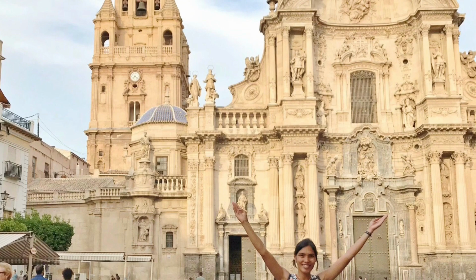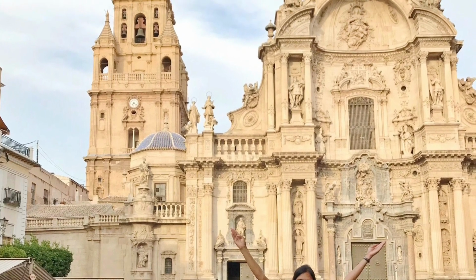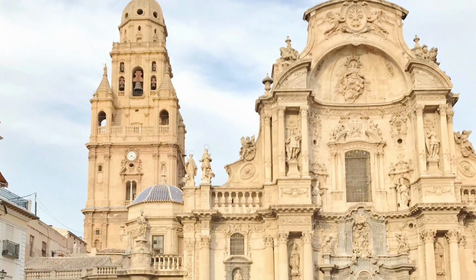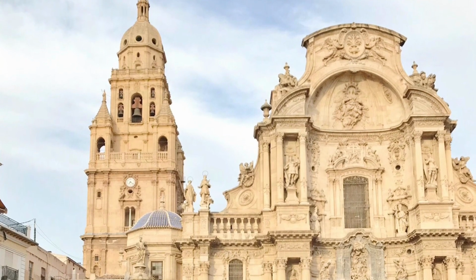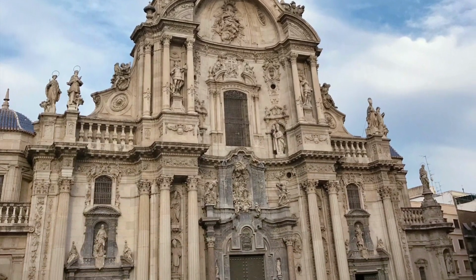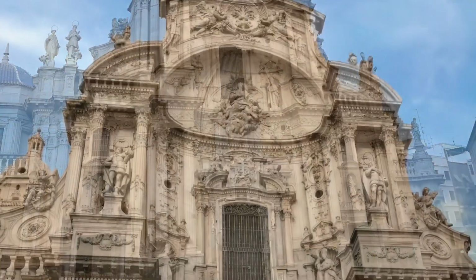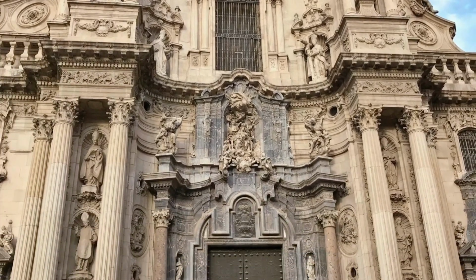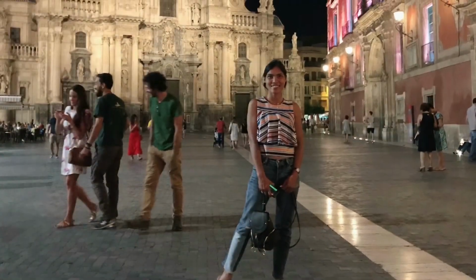In fact, it's hard to actually imagine the cathedral without its iconic tower. You can see it from all over Murcia and it has become the symbol of the city. It's principally of Gothic style, however, due to additions that were later built, it also contains Renaissance, Neoclassic, and Baroque features.